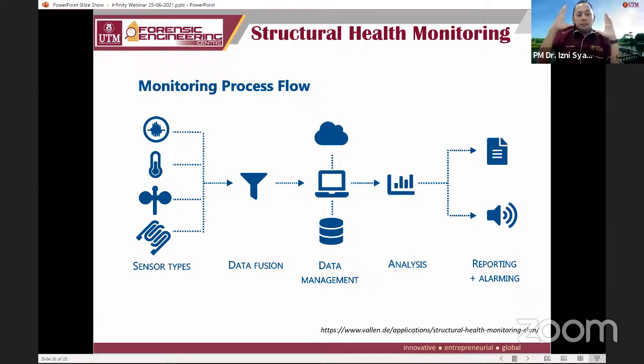But the challenge in doing SHM, or structural health monitoring, is applying sensors. Where is the location that is suitable to locate the sensors? What are the types of sensors? How much does it cost? So all this involves a lot of areas that you can cover, but this is a good area in the future. I think they have applied this before in the second Penang Bridge.